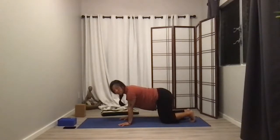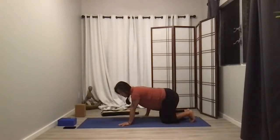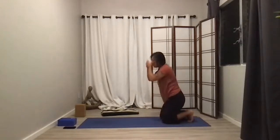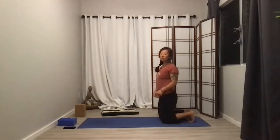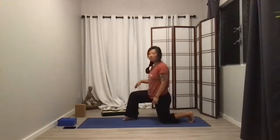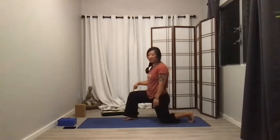And then we'll find our stillness. Walking the hands towards the knees, everyone will tuck their toes. Gently come upright. Again, if you need a blanket for your knees, that's perfectly fine. Let's bring that right foot forward. The right foot is under the knee.